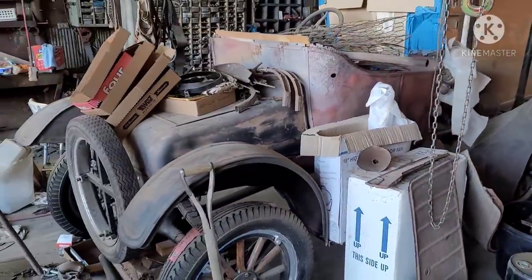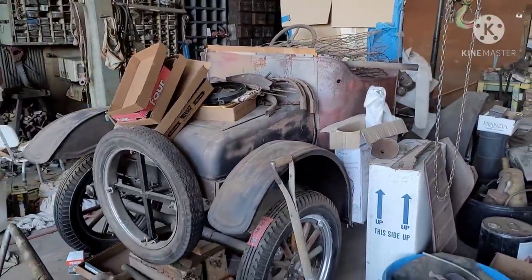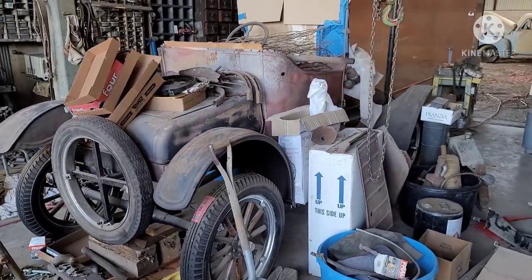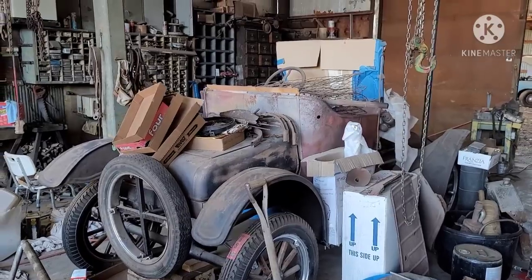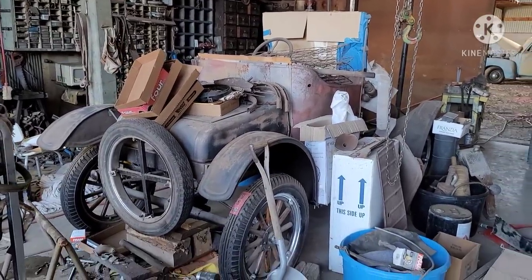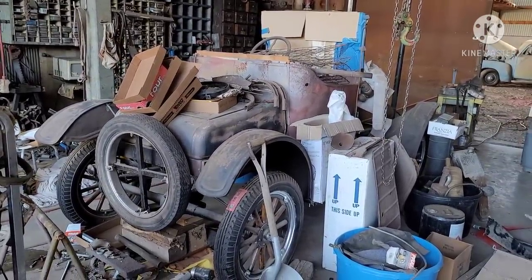This one's well on its way. Couldn't get the motor to turn with the crank. So simple as these are though, it won't be real difficult to get it back going again.